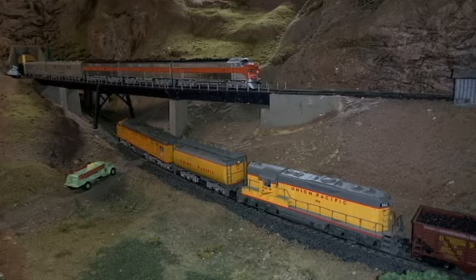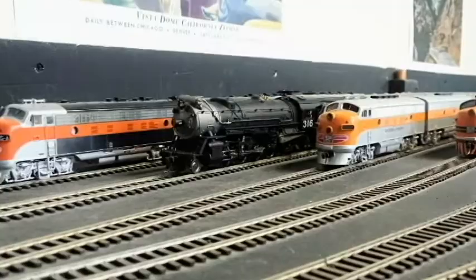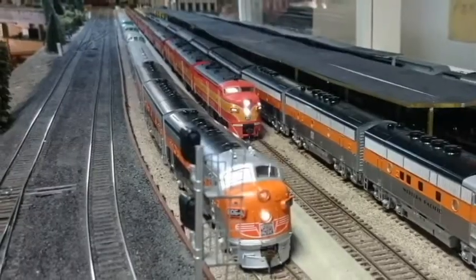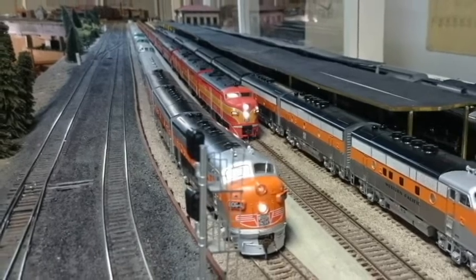So the layout is actually themed and has prototypical locations on the Union Pacific Railroad as well as the Southern Pacific Railroad. Right. And Galili is on the Denver and Rio Grande. We have people who model primarily the SP, the Union Pacific, the Rio Grande, Western Pacific.